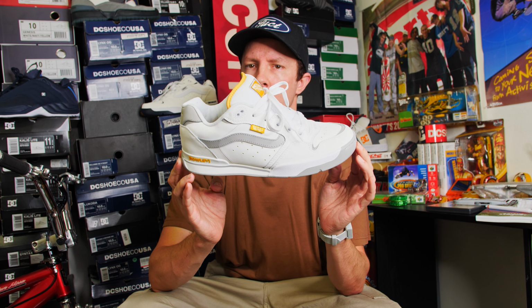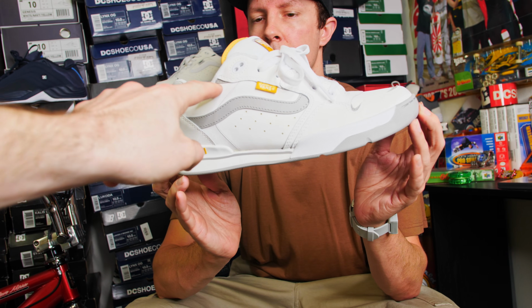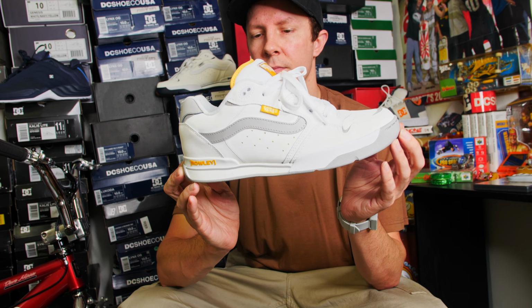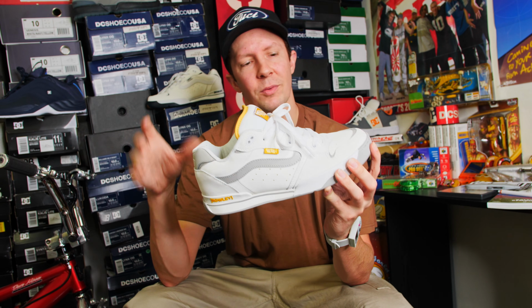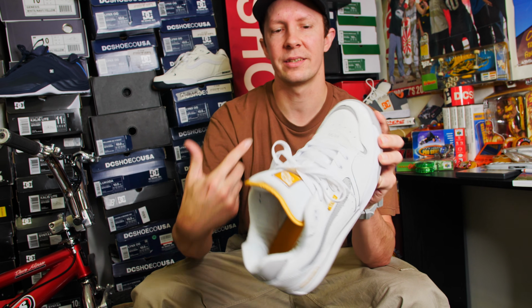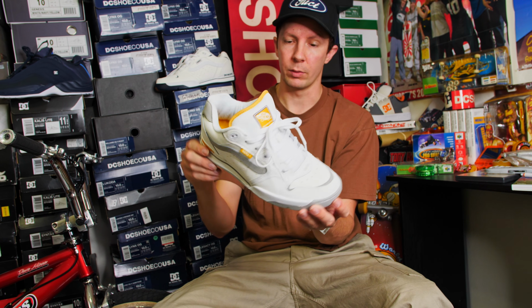I don't know, just overall, it's a really great design. Even the small details, like this little gray piece here. You didn't really need that, but it looks good. It makes it extra pop, a little more flare. I was thinking about that on the toe right there too. It's just an amazing shoe, man. God, they really killed it with this.